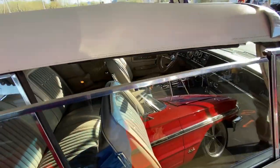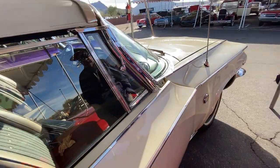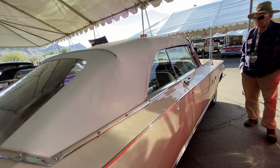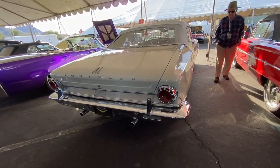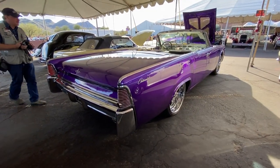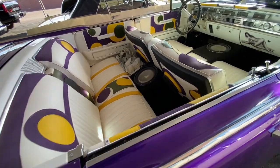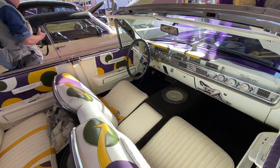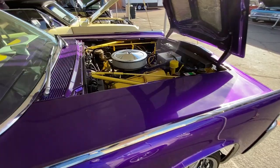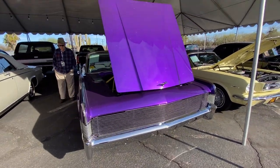Let's see if it's open. They usually allow you to look. Yeah, that's very clean. Look at this custom Continental here. This is pretty wild. Oh, wow. All right, got a naked lady there on the glove box. Oh boy. This will be a tough resale, that's for sure.